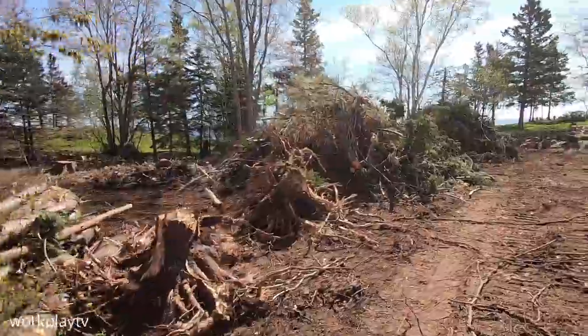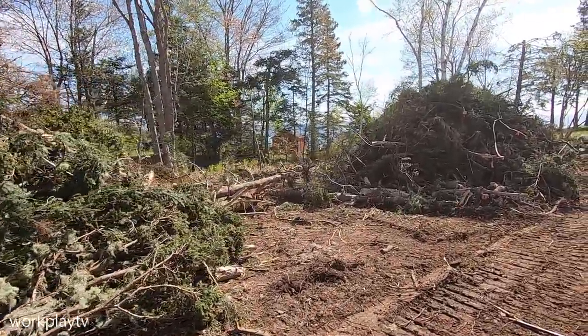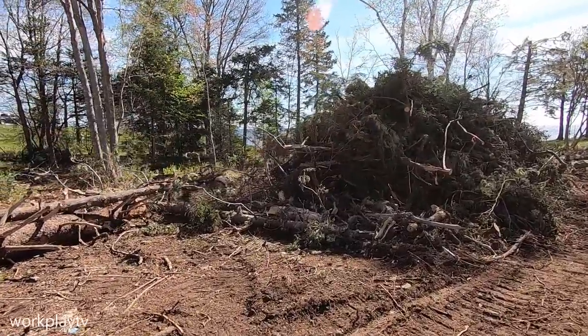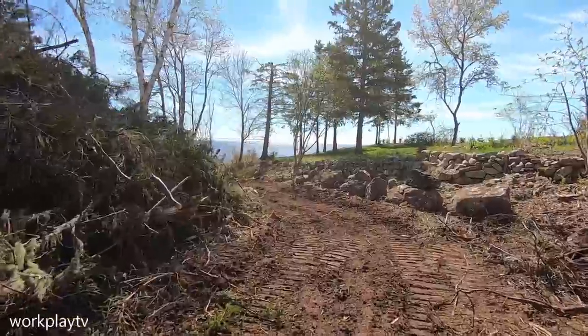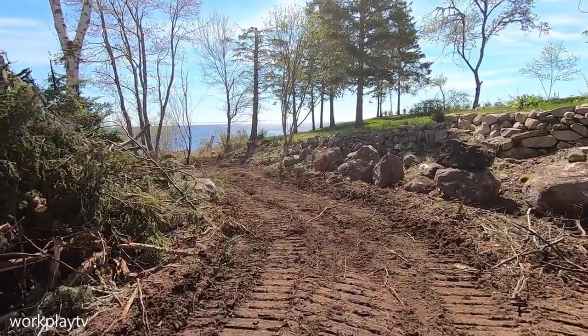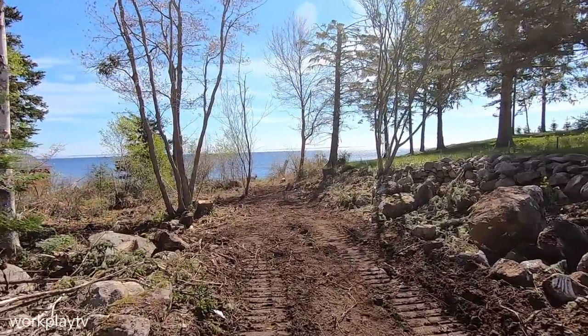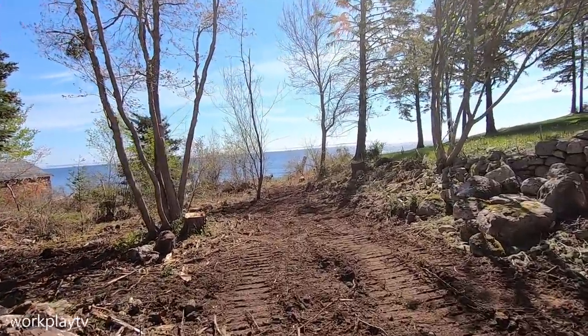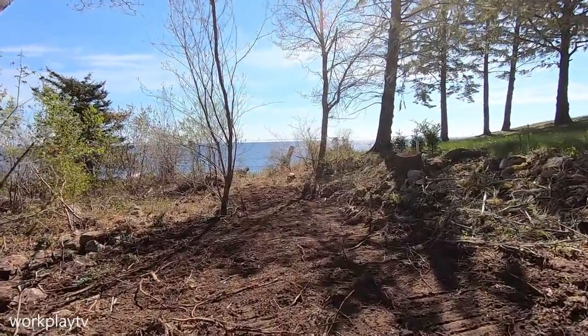All right, boys, so here we are. I didn't get any before footage. I forgot my camera. But yeah, quite a good sized job here. And then bam, there is the water. When we first started, you couldn't even see the water here. You could not even see it. And now, there she is.